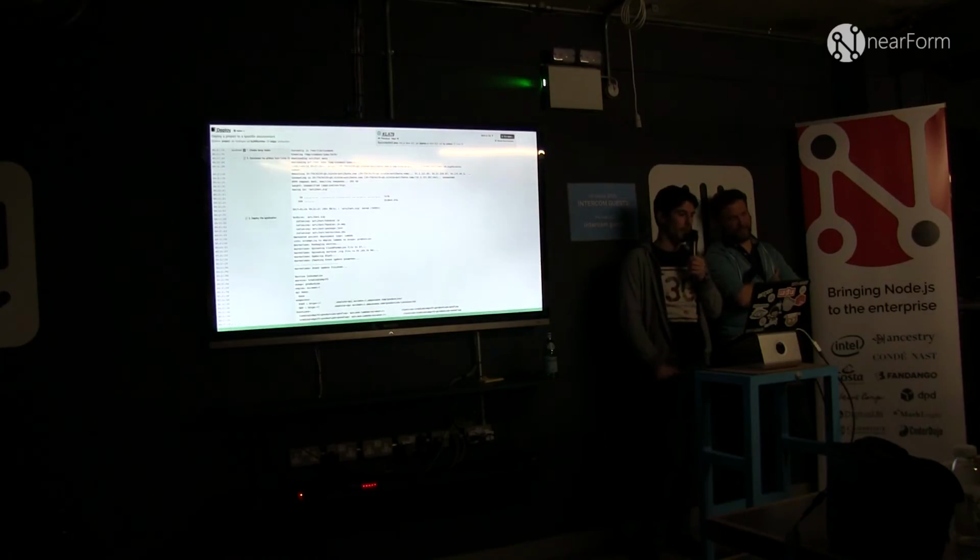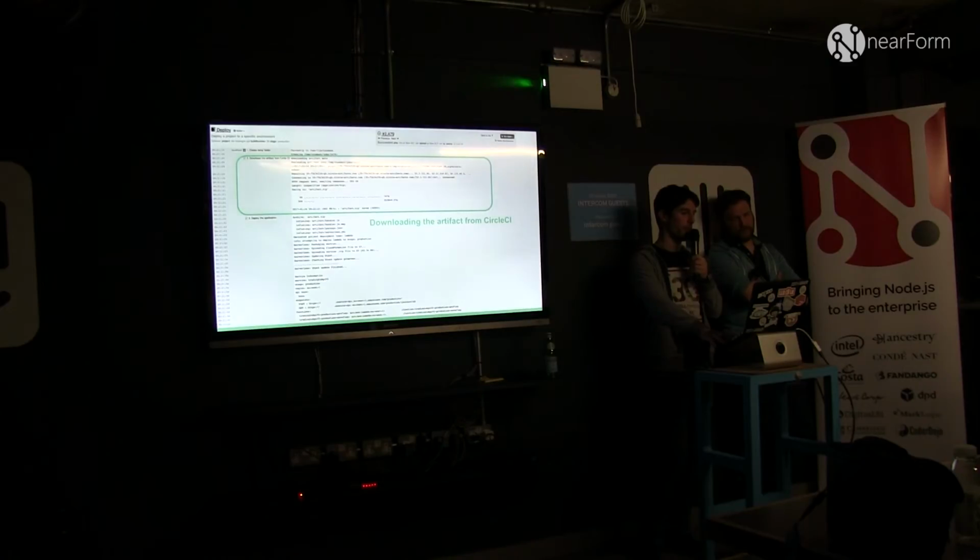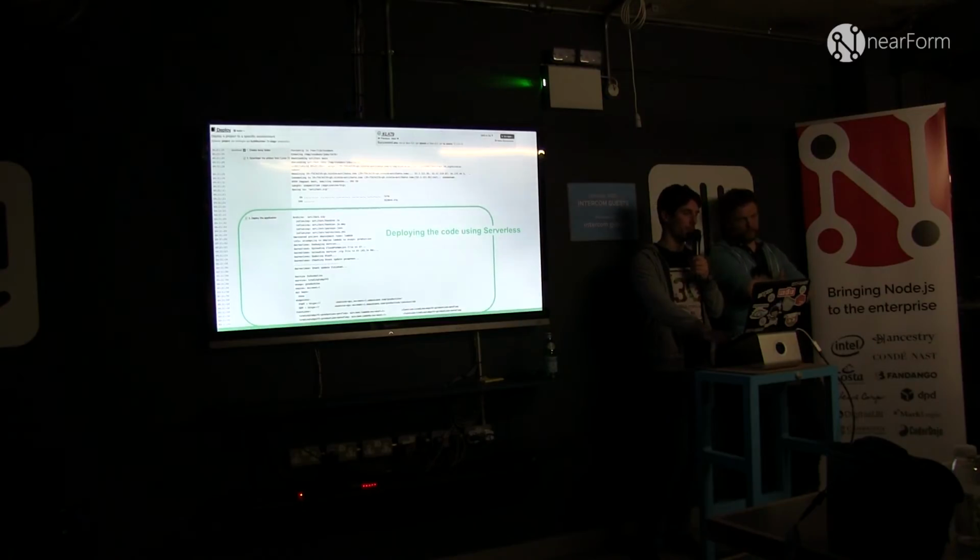Also, one of the very nice things about Rundeck is that all your logs are stored there. So you will have a user associated to this execution. You will have a timestamp. So you can actually audit every single deploy. How it works internally is that basically in the first part of the script, we just download the artifact from Circle CI, and then we just run serverless deploy. So we are just making it easy to deploy stuff.